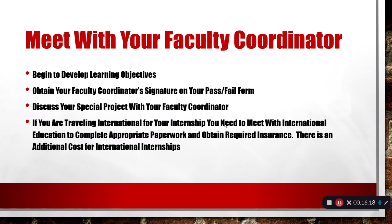Again, it's an effort to allow you to have more on your resume by basically forcing you to do something outside of your normal activities. Again, all in an effort to provide additional experience for your resume. So the special project, again, I'll just give you some examples. Again, more conservation, environmental planning focused.